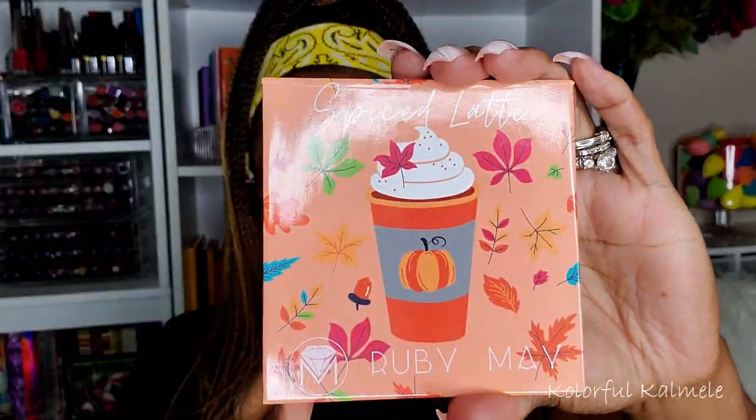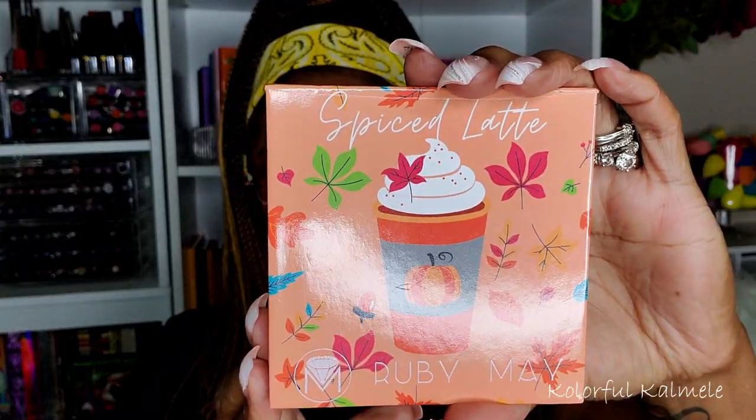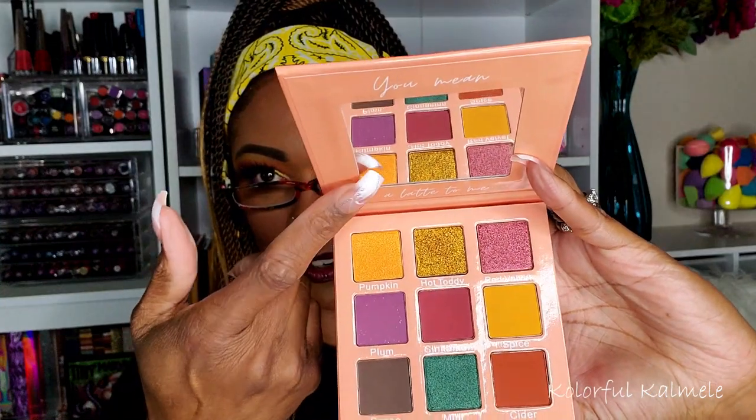Okay, so let's run through these indie brands real quick. I got these two palettes from Ruby May, okay? Oh my gosh, I love these palettes, you guys. I was just sitting there staring at them last night. I was like, those are so cute. So this one is the Spiced Latte. So cute. And look, there's a mirror in here as well.